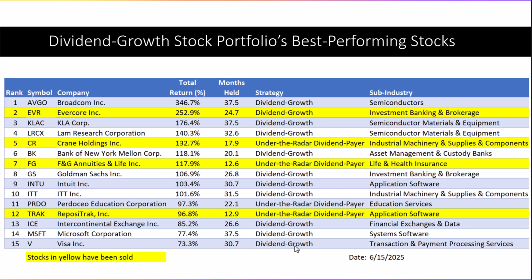Now, you might be better at analyzing these really tiny companies like F&G Annuities and ReposiTrak, and then the two poor ones, Vestas and Atcor, and maybe you can do better than we are.